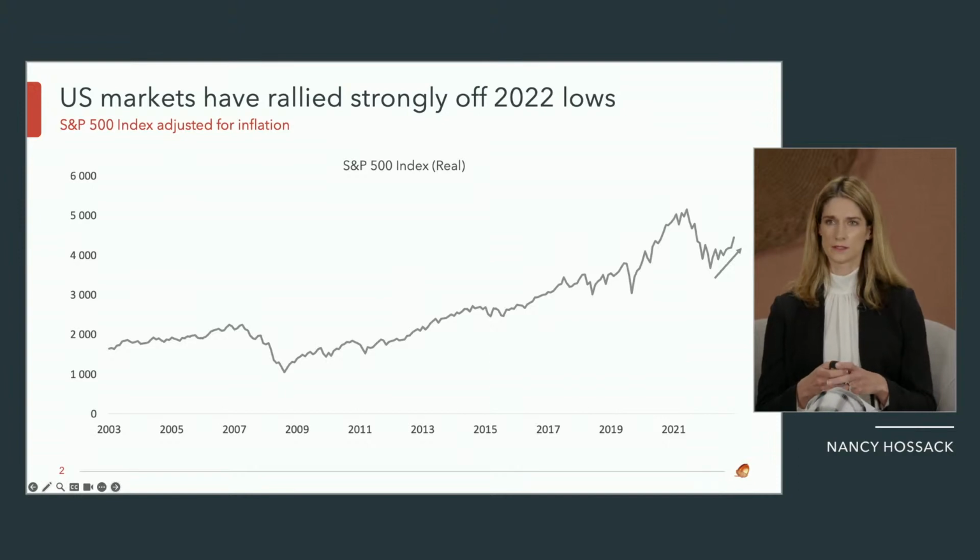So, just getting into the weeds and into the data, this is the S&P 500 index in real terms, so adjusted for inflation. And 2022 was a rough year. I think we all know that. Big drawdown in the market, particularly in the S&P. And what have we seen in 2023? Well, we've started to see a relatively material rally in that index.